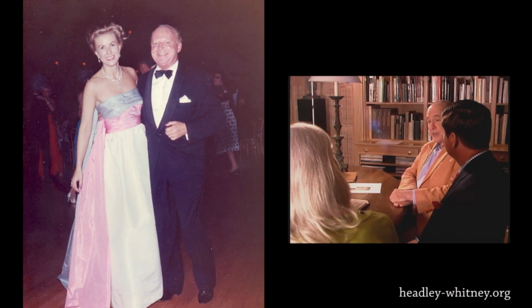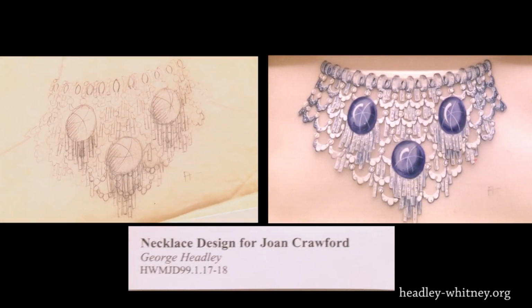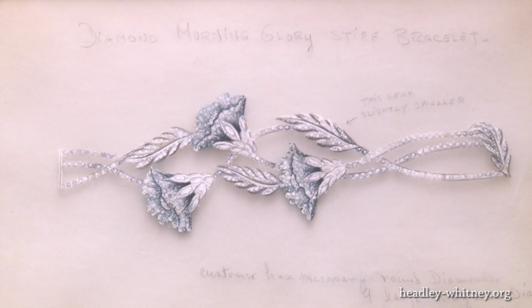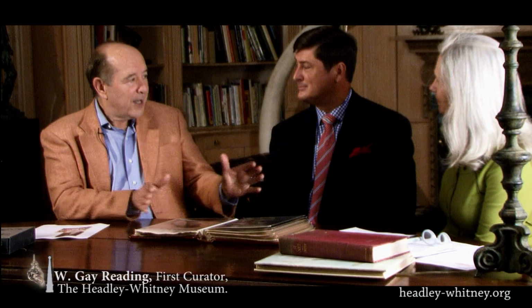He was a designer to the stars. His chief talent was a perfect sense of proportion. He could take a jewel or a found object and put things together in just perfect proportions.